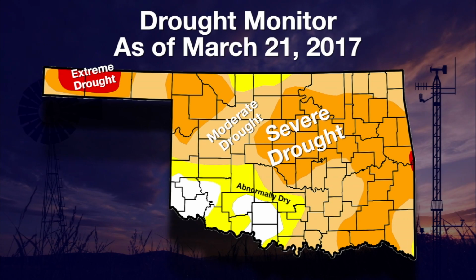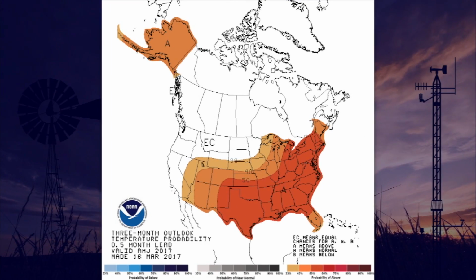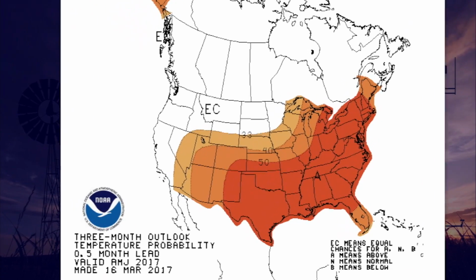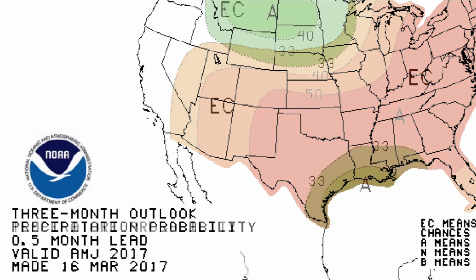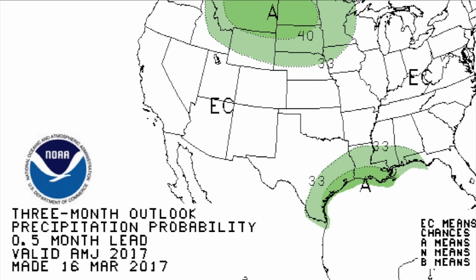Now, one of the biggest problems we've had since early fall is the above normal temperatures. This is from the Climate Prediction Center. We do see greatly increased odds of above normal temperatures for that 3-month period. This would not be a good sign for the state and its drought unless we get above normal rainfall. And there's no indication of above, below, or even near normal rainfall for that same time frame.